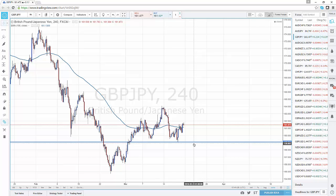And if it breaks beneath that level, then we'll be looking to get involved here, stop above the shoulder line, initial take profit down towards the lows there, which will give us a very, very nice risk reward trade. You're looking at at least a 1.5, more likely 2 to 1 risk reward trade there, which is a great trade that you want to get involved in.